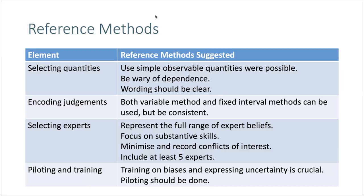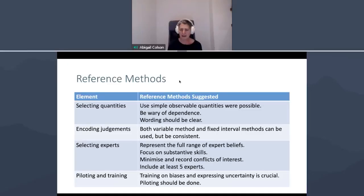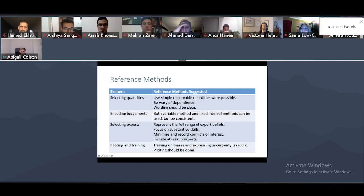Selecting experts is something that some of the other speakers have talked about, and what we find broadly agrees with what's been said before. Make sure that you're representing the full range of expert beliefs. In identifying experts, you should focus on substantive skills, because some of the normative skills about doing an elicitation are something that can be trained a bit more easily. It's important to minimize and record any conflicts of interest, and you should include at least 5 experts in an exercise. Piloting and training are essential, particularly where you're working with experts who likely have substantive skill, but maybe not a lot of training or experience in elicitation and probability. So that's an important part of the exercise. Next slide.